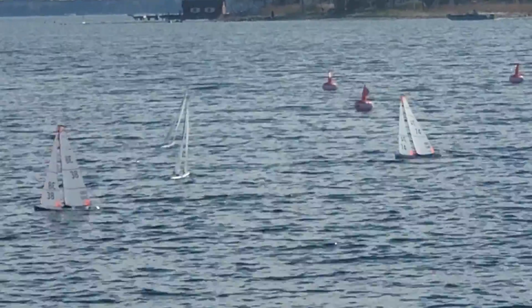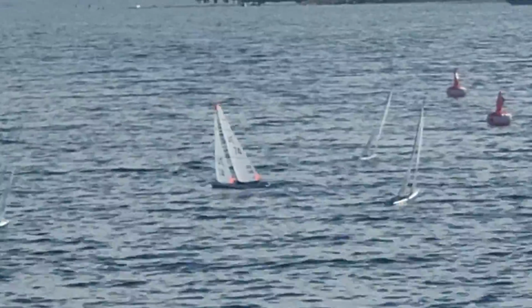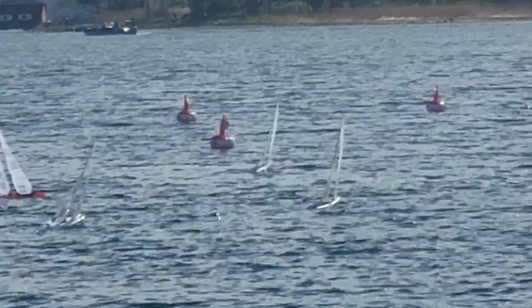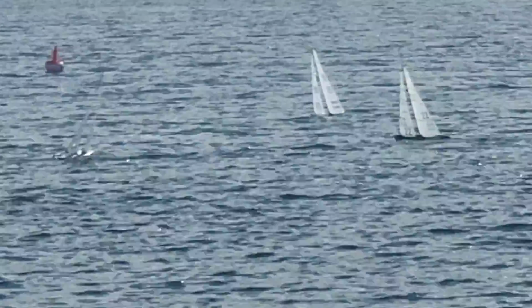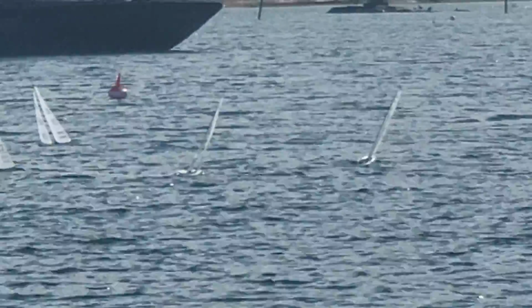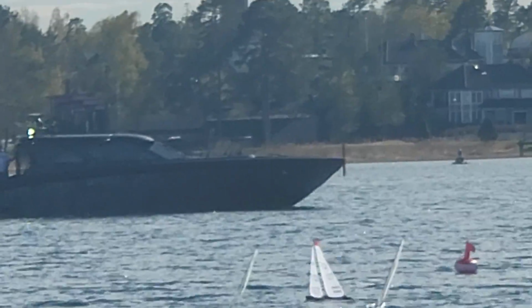You can see 5-1 is still ahead, at least 5 or 6 boat lengths ahead at this particular point in time. You can see there's some nice ships going past the fleet. We've got 69 boats sailing today, and a large number of overseas contingents, people travelling from way over in Australia, which is a 30-hour trip to get here.